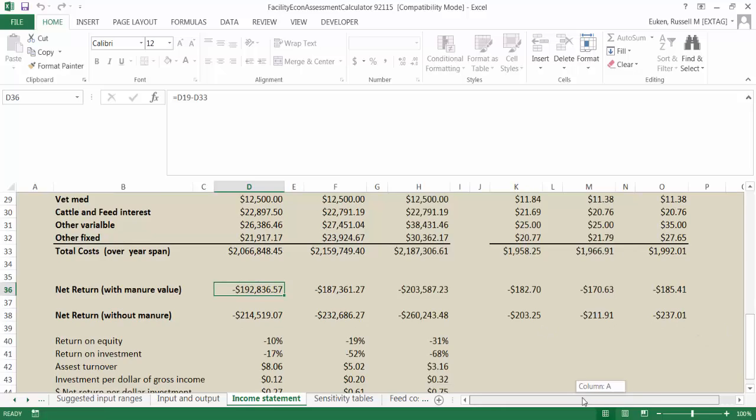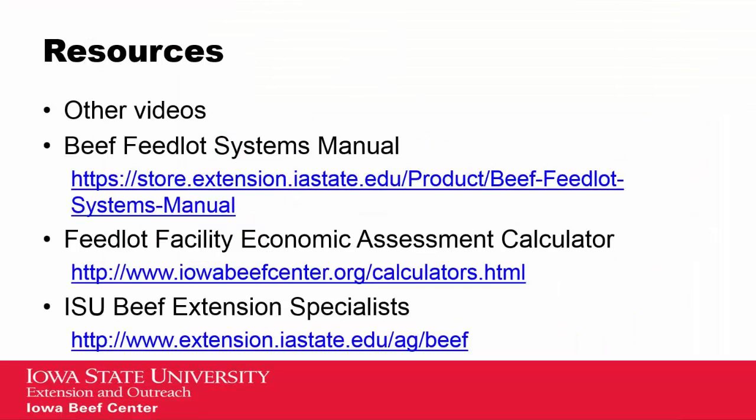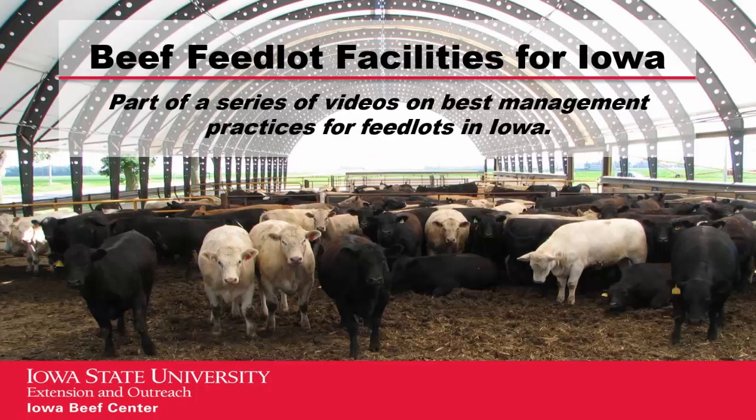Again, we've used those numbers that we factored in from our feedlot systems manual, manure values, performance differences in the cattle, and what we could use as averages as far as initial investments in those facilities. Your numbers may be different, and we'd encourage you to do some analysis with this spreadsheet. Again, you can go to the Iowa Beef Center and find it, or contact any of your beef field specialists. So thank you for your time, and hopefully this has been useful for you to analyze investment in feedlot facilities.